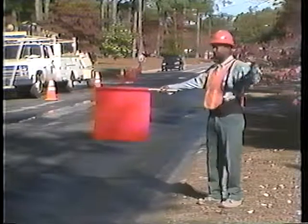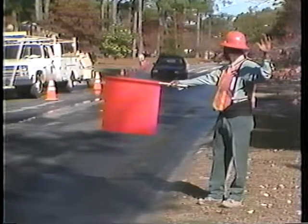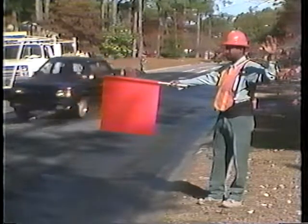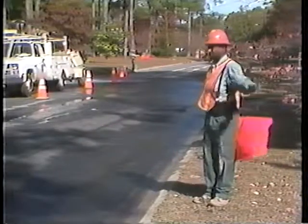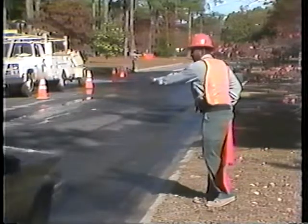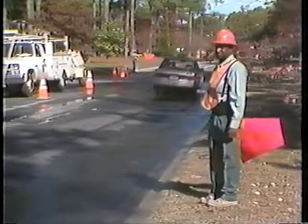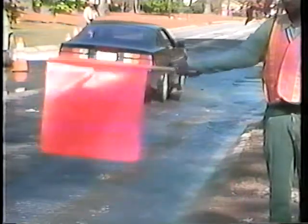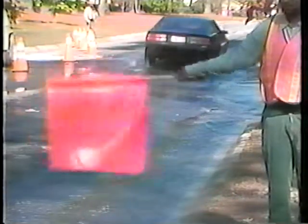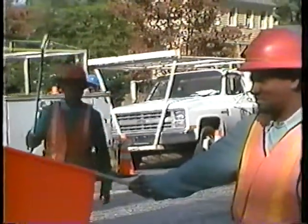To stop traffic, stand on the shoulder of the road and extend the flag into the roadway. Raise your other hand to the stop position. To release traffic, drop the flag to your side and with your free hand, motion traffic to proceed. Do not use the flag to motion traffic through. This confuses the drivers. To alert and slow traffic, the flag should be waved from the ground to shoulder height. As soon as the proper equipment is available, the stop-slow paddles should be used.